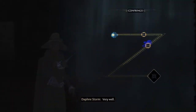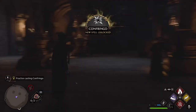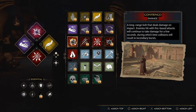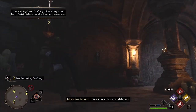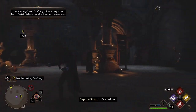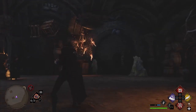Very well. You're getting it. Ready. Try it out. Stick to the targets, though. Best to keep the Undercroft intact. Have a go at those candelabras. Both have their uses, but I think that one's nice work. How's it feel? It's a tad hot. You'll get used to it. That's it! I think I've got it. Well done.